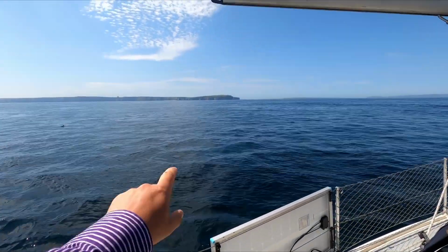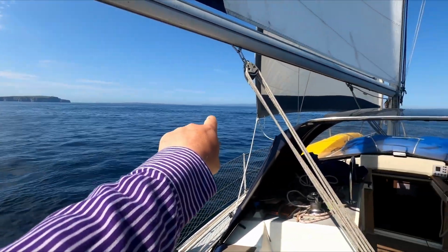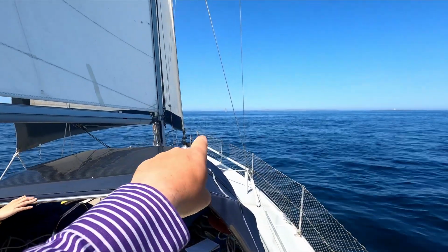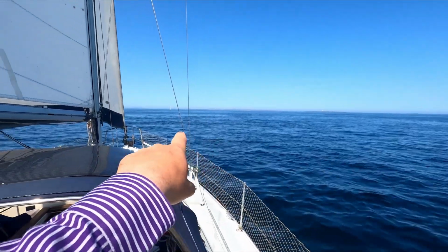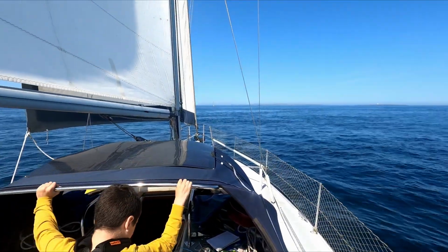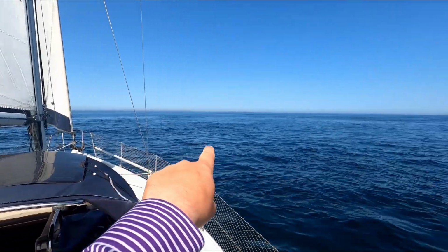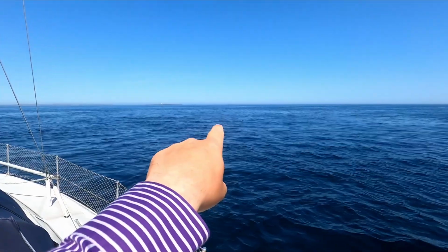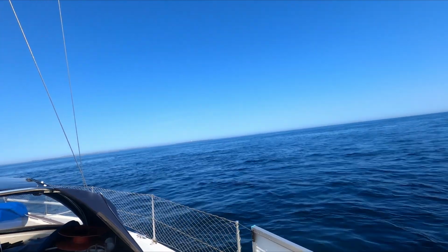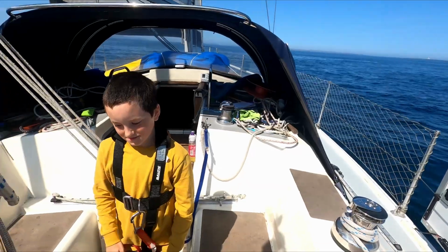Little update for everybody. We have Duncansby Head, Stroma, Hoy, a boat. Somewhere over there is an island I've forgotten the name of. Swona. We have there South Ronaldsay, Muckle Skerry and Little Skerry. And we've just about run out of wind again. Jacob, having fun? Yes.